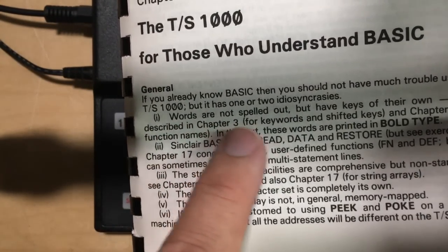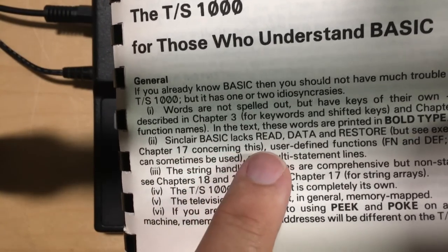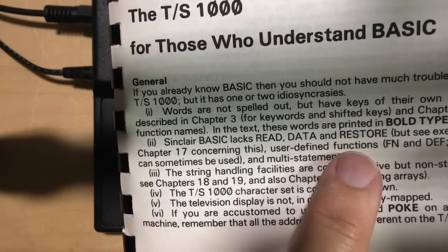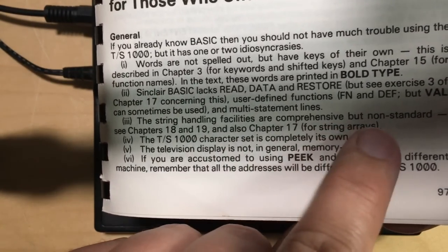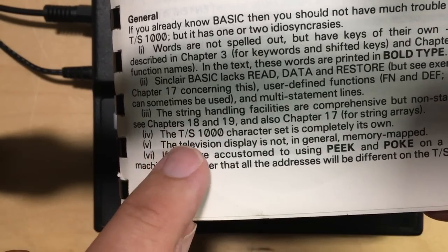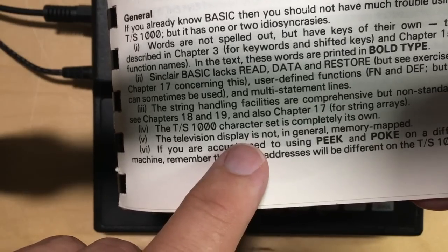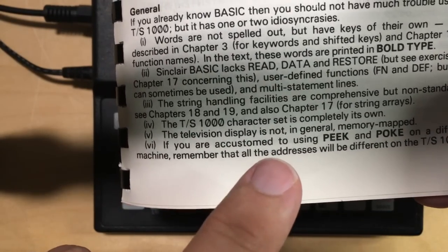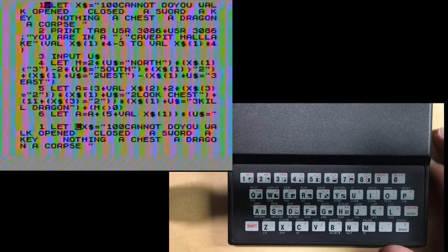So for example, words are not spelled out but have keys of their own. Sinclair BASIC lacks read, data, and restore functions. String handling is comprehensive but non-standard. That's the secret to how this game in particular was made. The Timex Sinclair 1000 character set is completely its own. Yes, it's not ASCII. It's not even something similar like PETSCII. It's totally its own.